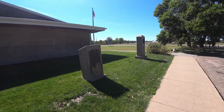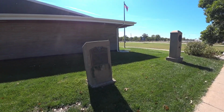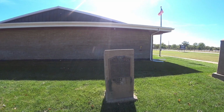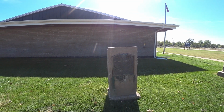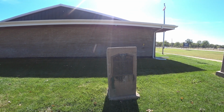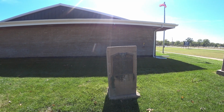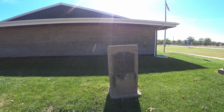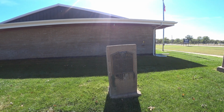It's this one here. Number 80, Mormon Pioneer Camp. En route from Winter Quarters, Omaha, for the Valley of the Great Salt Lake. Under the leadership of Brigham Young, camped here May 1847.